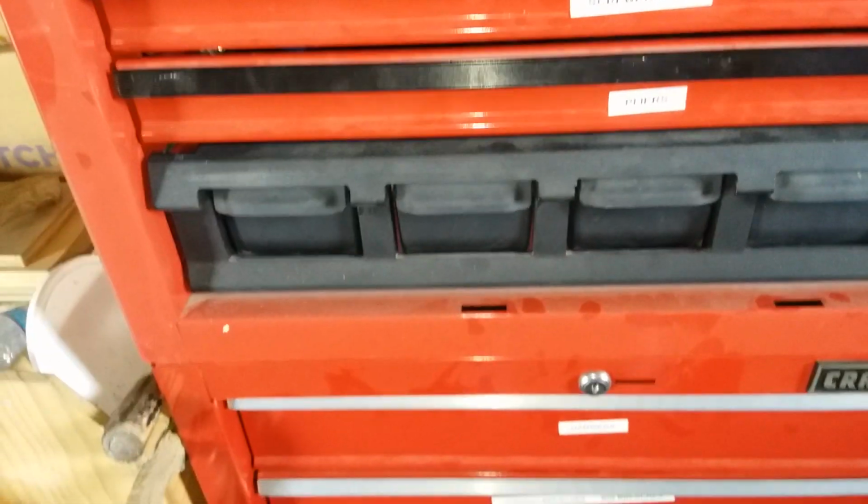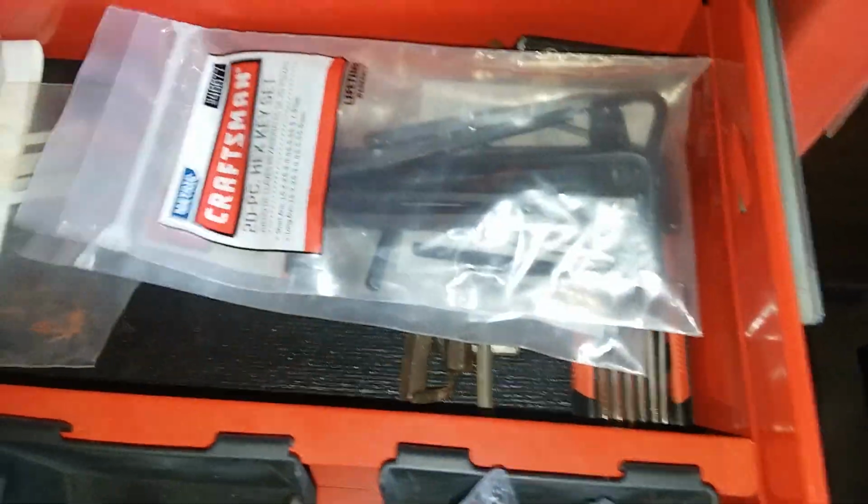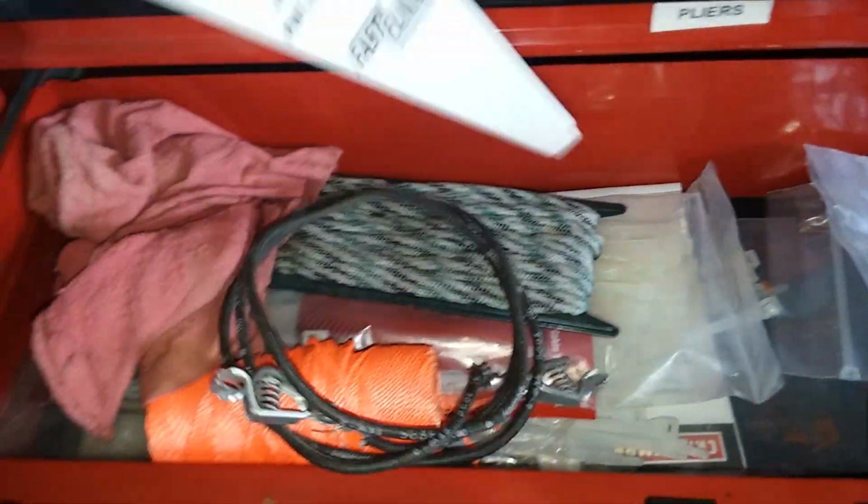And in this drawer, this is a weird drawer. I mean, like, you have all these little guys that can pull out, but the whole drawer pulls out. Allen keys, you know, the Craftsman ones too. Some strings, some zip ties, shop rag, disposable funnel. And here's just a bunch of crap, you know.